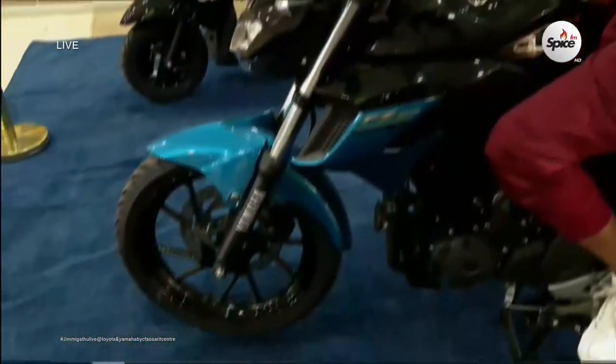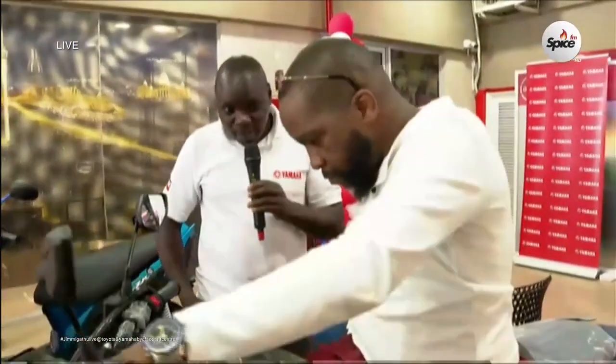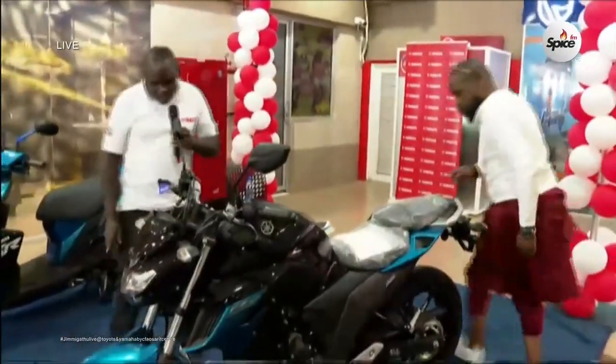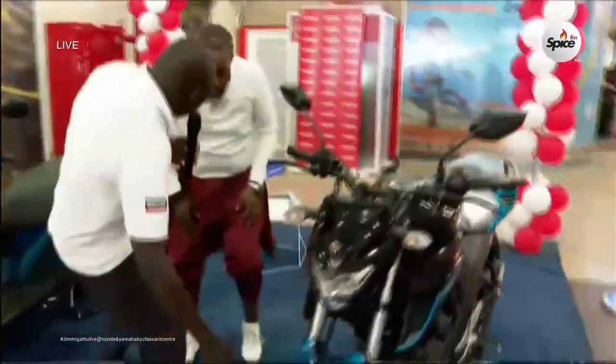Sure. Thank you for your question. Maybe to start with, I'll mention the safety features that come with the bike. Maybe unaweza shuka. I take you through. The bike has disc brakes, not the drum brakes.